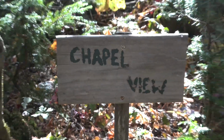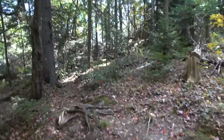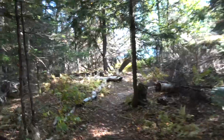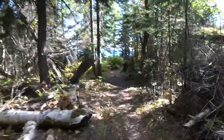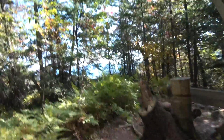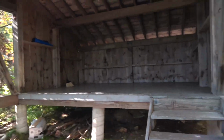Huh. Chapel view. I didn't read anything about a chapel. This has piqued my curiosity. Let's go have a look. Oh, I see some type of structure. A chapel or a shelter? Huh. Looks like a shelter to me. Yes, it is a shelter, and a fine one at that.